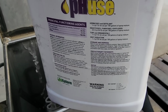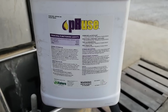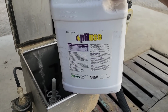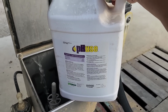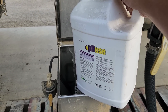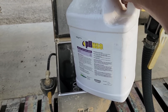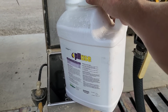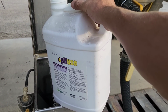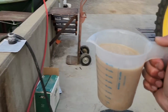All right, so this is a surfactant, non-ionic surfactant, I'm pretty sure. Yeah, non-ionic, whatever. It's a fancy NIS. It's got a bunch of other stuff with drift retardants and whatever. What we're using it for is to break the surface tension of the water so that the droplets can get absorbed into the leaves easier rather than kind of bouncing off, and it cuts through the waxy coating on the leaves. So we use this at a rate of 1 pint per 100 gallons. So we're putting in 800 gallons, which means we need 8 pints, which means 1 gallon. Okay, there's our 28 ounces of source.